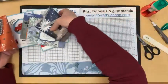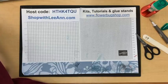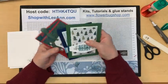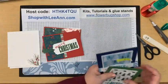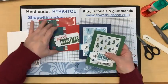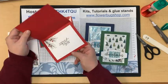I have multiple kits still ready. I'm actually prepping them today. My friend Pat is coming over and I have it all cut out. We're just going to package them. So this is the cards that I have numbers on them for my prep. So this one, I have quite a few left. I think I have 4 kits left.